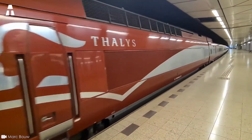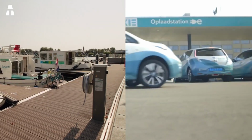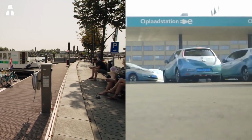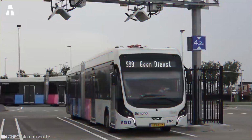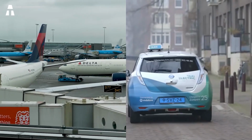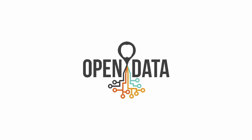On the train front since 2010, Thalys trains have been running between Paris and Amsterdam, with a maximum speed of 300 kilometers an hour and a journey time of around 3 hours. Visiting the Dutch city has never been easier. Fully electric cabs have also been introduced, as have free river shuttles. The capital's airport is also trying to become more sustainable. This includes green transport within the airport and between the city and the airport.